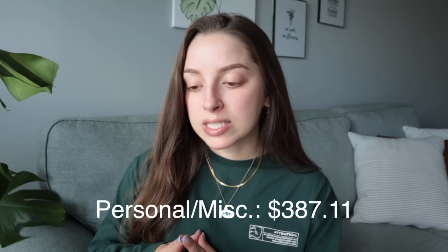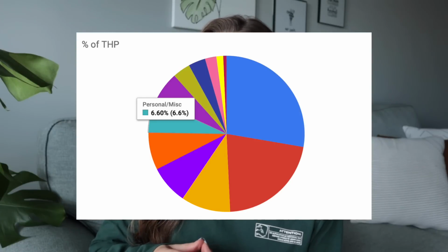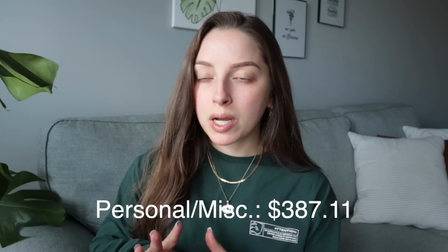Spotify was averaged in there. Netflix was averaged in there. So just all the things that I didn't want to put into a separate category is in this personal miscellaneous category. And on average, that is $387.11 or 6.6% of my income, which I don't think is too bad, but I would ideally want this to be a little bit lower, like maybe $250 per month.